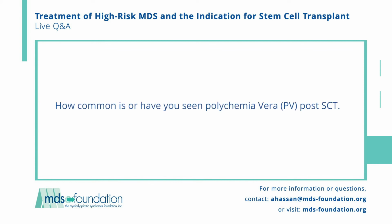Polycythemia vera post-stem cell transplant. That's actually pretty rare. It's difficult to tell what the polycythemia is from. Is it actually a bone marrow problem where it's a mutation that's causing the bone marrow to grow more? And if that's the case, is it coming from the donor? Or there are lots of other secondary polycythemias that can occur from things like testosterone treatment, smoking, obstructive sleep apnea. And so before chalking the polycythemia up to a post-transplant complication, I'd want to make sure there wasn't a secondary cause.